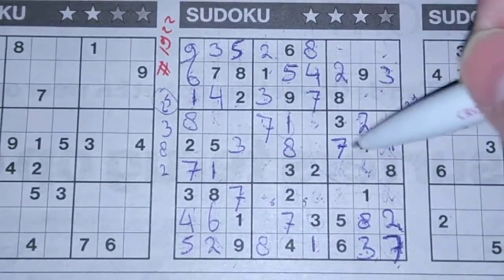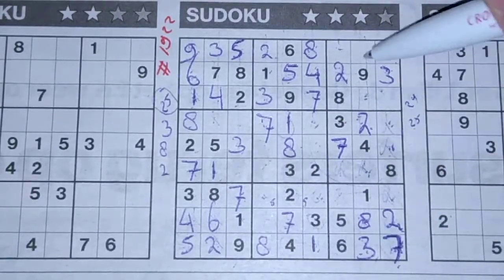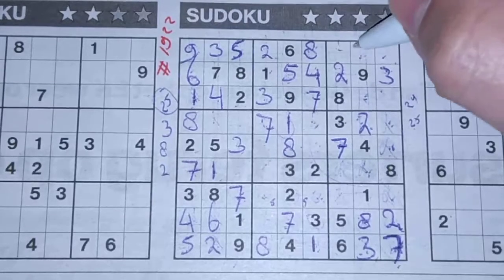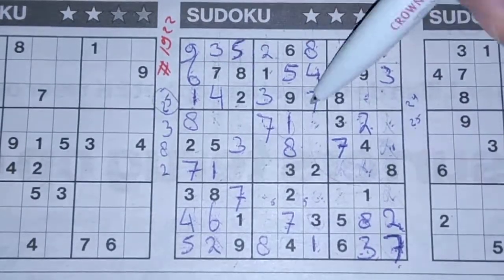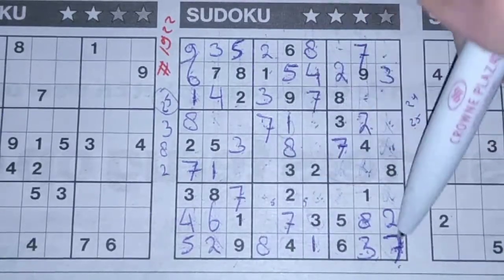7 in this last column, 7 in that column. So on the column between, only two places for the 7, here or there. We see a 7 there, so 7 should be there. And all the 7s are used, I can see.